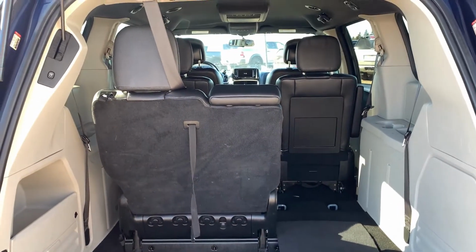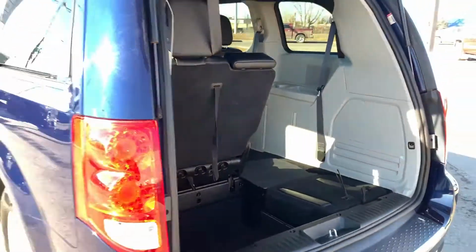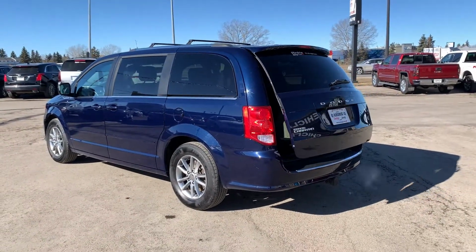So overall, super versatile vehicles, really comfortable to drive, really easy to get in and out of. If you haven't had a chance to drive one, definitely come on down, book yourself in for a test drive, and get on the road to experience the Grand Caravan for yourself.